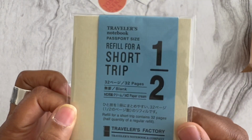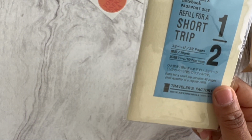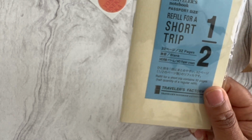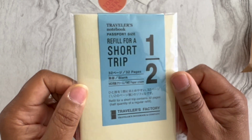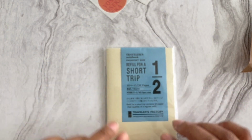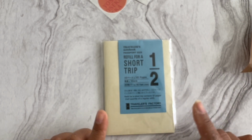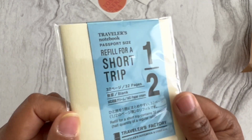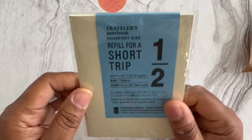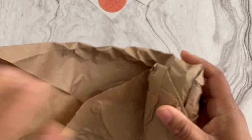And I got the refill for a short trip for my passport, because in my previous video I was saying I'm going on a trip, and I'm going to take my passport with me. I did take my passport size with me to Florida, but for this next trip out of country, I don't really need a big passport size, and I think this is going to be a perfect size for that trip, because I just want to dedicate it for that entire trip. So I've got that from Yoseka, and I also bought one other item.